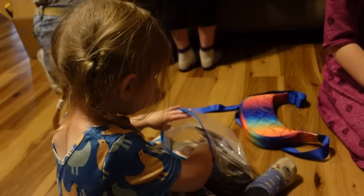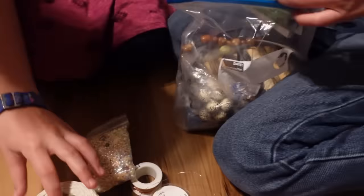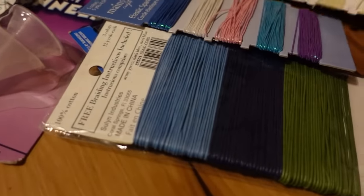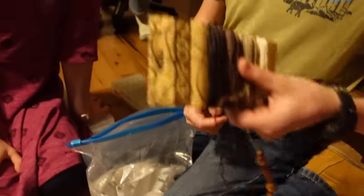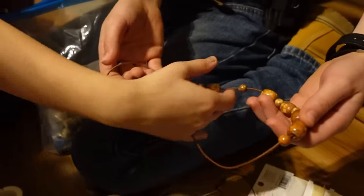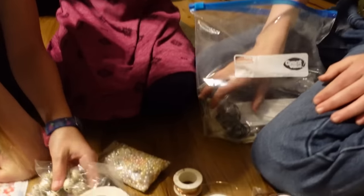There's so many pretty ones in there. Oh, look at those beads. Those are gorgeous. They have kind of like mother of pearl shiny look to them. What is all this? Just more different color wire, stretch cord, sparkle stretch cord, it says. Hemp cord. Oh, and there's a ready-made necklace. The string's nice and thin. Another little one. Beads there.